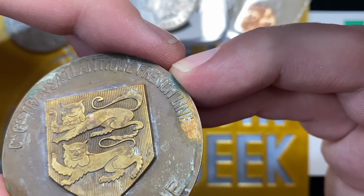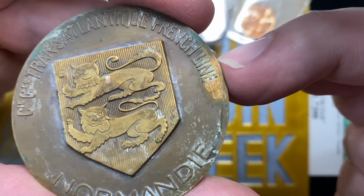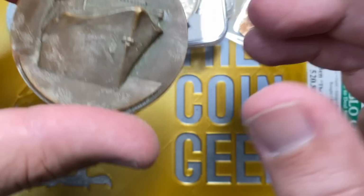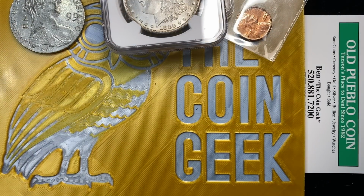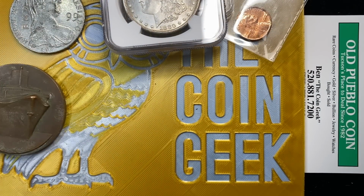Transatlantic French Lines. This was undoubtedly mounted on something. It looks like maybe it had some type of a wood background, and it has been removed from that, and it still needs a little bit of acetone. So if that goes up for sale, just look for the fingerprints to hopefully be gone.